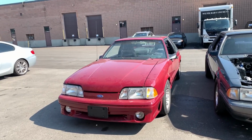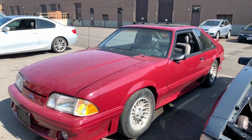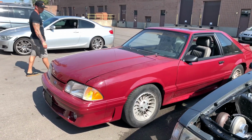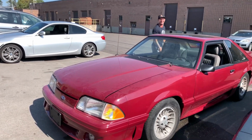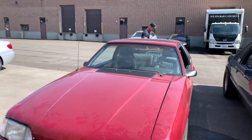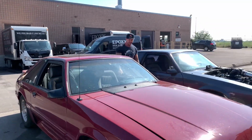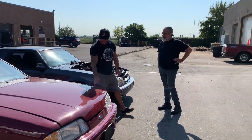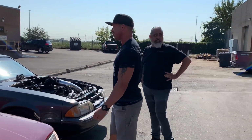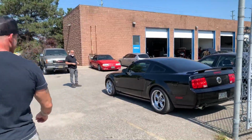64,000 kilometers. 64,000 K. And you just picked this one up? We picked it up, I don't know, a couple months ago. Just cleaning it up. I just haven't gotten around to it. There's a bunch of them. Yeah, there's a lot of stuff like this. So how many is this now? Oh, who knows? Frank lost count. Long time ago. That's okay. Guys, we're gonna go over to Frankie's other shop. More Mustangs.